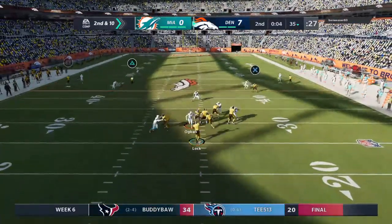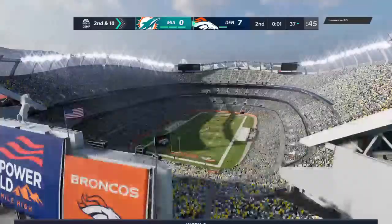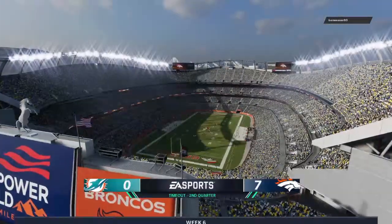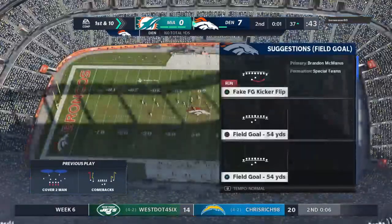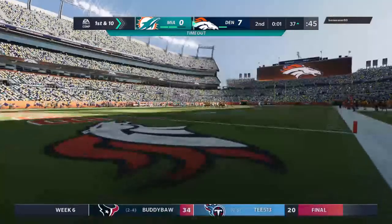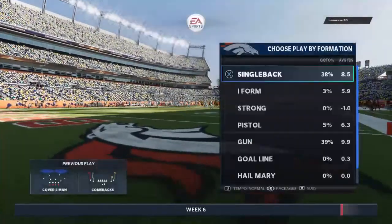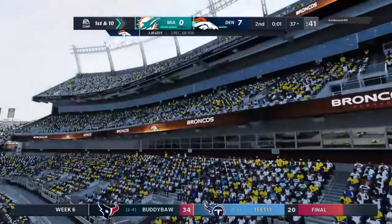Locke again here on 2nd and 10. Open man, he completes it to Judy. And they'll get this well past midfield before being stopped just before the 35. Give him 28 yards on that one. And the Broncos are going to have a new set of downs. And now we'll get a late timeout as it comes in the waning moments of quarter number 2.